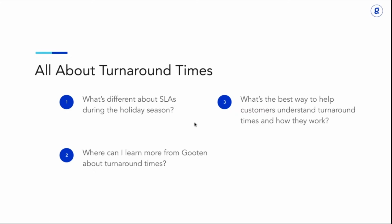But even with all of that said, you should expect, as pretty normal course of business, that sometimes things can take 1 to 2 days longer during the holiday season. So that means if you're seeing that your orders are typically going out in that kind of 3 to 4 day time frame, they might in some cases take 5 to 6 days to get out during the holiday season.